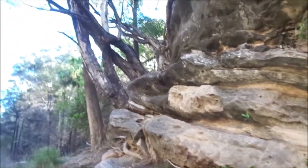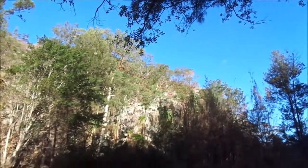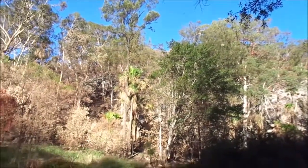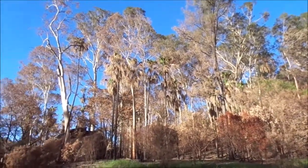So the rock pool is one of the really lovely walks that unfortunately a lot of people don't do when they come to Carnarvon Gorge, which is a real shame, because it's the one place where on a very short walk, only a 5-minute walk, you can see so much variety in the plant life and also the animal life as well.